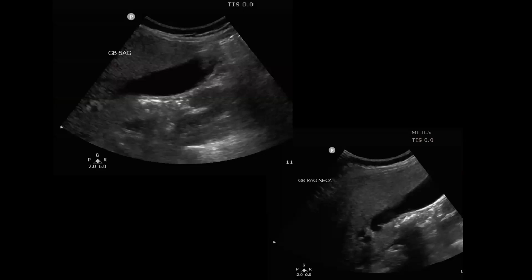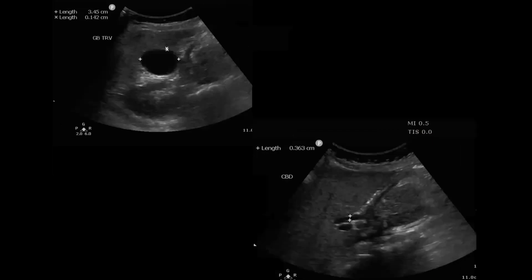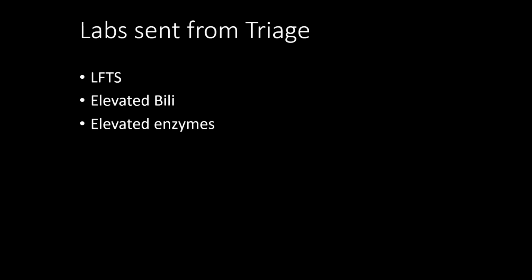So we're looking at the gallbladder and we have a very nice sagittal view. We even have a great view of the neck, little Hartmann's pouch there, but not exactly anything I'm worried about. And the gallbladder in transverse, the wall's not thick. The diameter is pretty good. The CBD, well, it might be a little bit generous, but okay. So yeah, not much there.